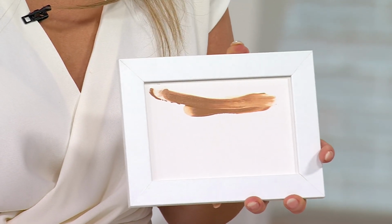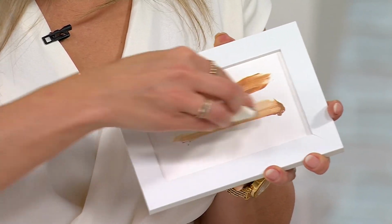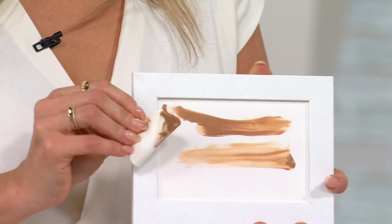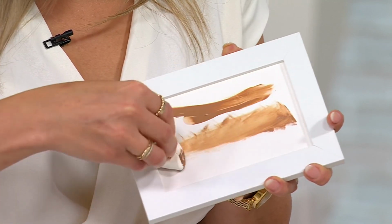Then the sponge came along. The sponge was a little bit better. But the sponge, while it's absorbing most of the product when you put it on, is also not delivering full coverage, so dollars down the drain. So you have to keep going back, and you have to keep pressing and stippling.